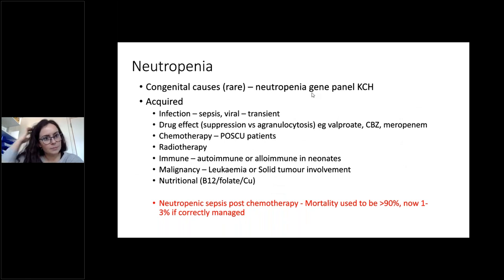We can do gene testing for some of the things like Kostmann syndrome or cyclical neutropenia, which helps confirm these diagnoses if we've got a child with unexplained chronic neutropenia. But it's far more common to see those related to viral infections, where they go to the GP with an illness, the GP sends them for a blood test, they're neutropenic, and then they get referred in. And usually by the time they're seen, about 3 or 4 weeks later, the neutrophils have recovered. So it's always worth doing a follow-up test.